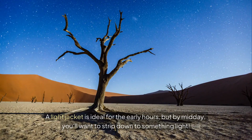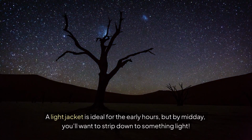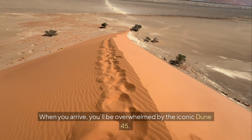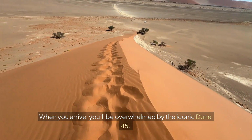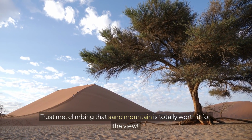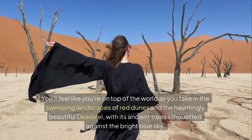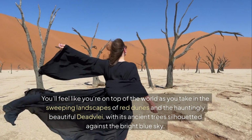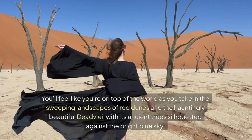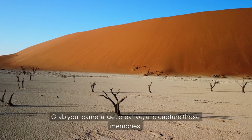A light jacket is ideal for the early hours, but by midday you'll want to strip down to something really light. And when you arrive, you'll be overwhelmed by the iconic Dune 45. Trust me, climbing that sand mountain is totally worth it for the view. You'll feel like you're on top of the world as you take in the sweeping landscapes of red dunes and the hauntingly beautiful Deadvlei with its ancient trees silhouetted against the bright blue sky. Grab your camera, get creative, and capture those memories.